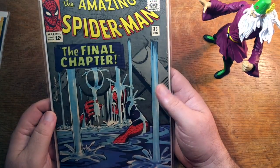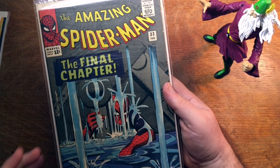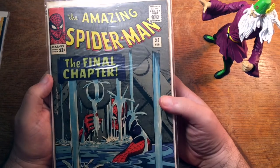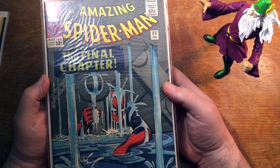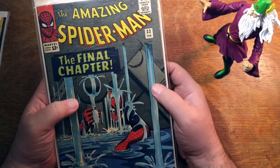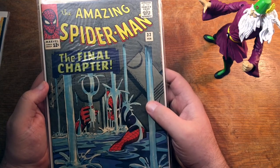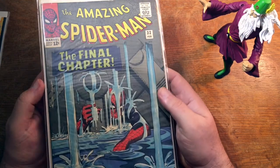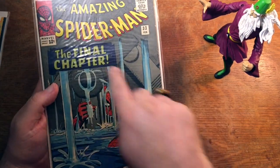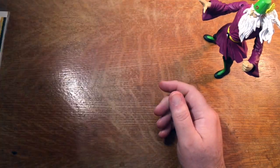Oh, Spider-Man 33. This is the famous story where, and this is all credited to Steve Ditko and how well and powerfully he told the story, with Spider-Man just finally 33 issues in, really proving his heroic character and against all odds breaking free of this predicament that he was in so that he could help others. Truly became a superhero that day.